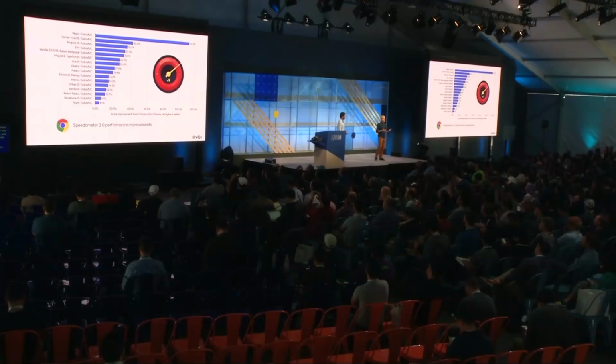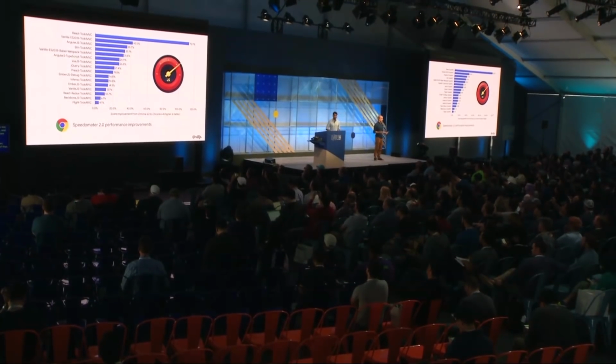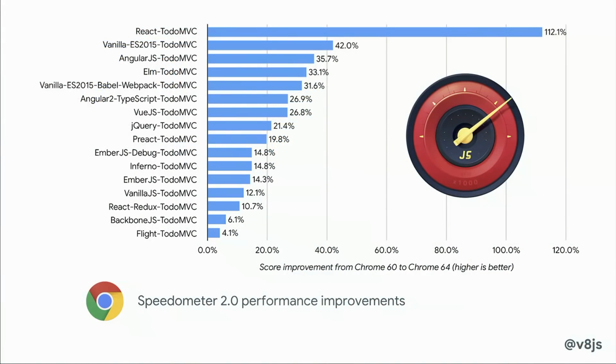It is a good proxy for real-world performance because it uses common frameworks, libraries, and build tooling patterns that are being used on production websites that we see in the wild. And over a time span of just 4 Chrome releases, we achieved a 21% overall improvement on Speedometer 2. And one key highlight here is that we more than doubled our runtime performance of the React framework. That's a pretty big deal. And this is not just optimization in isolation. Our data shows that optimizations to apps in Speedometer 2 translates to performance improvements in real-world apps.